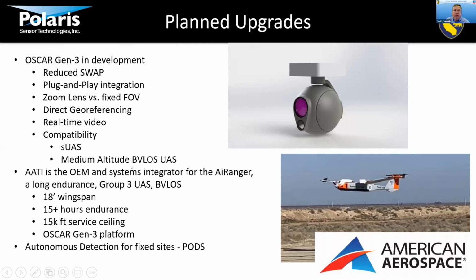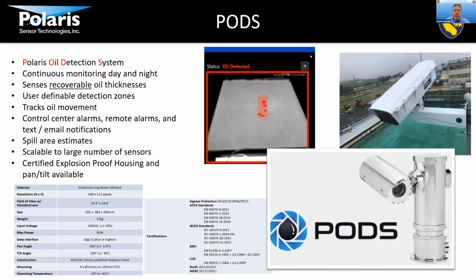And then finally, we are taking the camera, and for fixed site application, we're nearing the end of the development of our pods, the Polaris oil detection system, where we are taking advantage of the pretty robust signatures of the polarization for continuous and autonomous monitoring. So it senses recoverable oil, and we can, of course, define what the detection zones are if you're looking at a retention pond or some other kind of facility on shore where you might have false alarms or don't care.